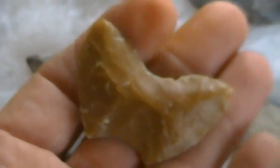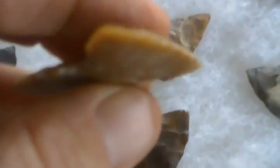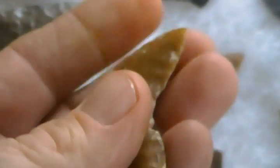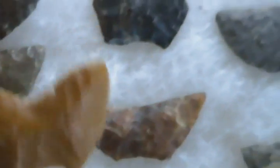Now let me pick up this awesome one here. I'll just give you a little bit of size according to my hand. And they're generally worked on both sides. Really nice detail on the flaking. But as I said, that one there is just a really nice one. It's just perfectly balanced.